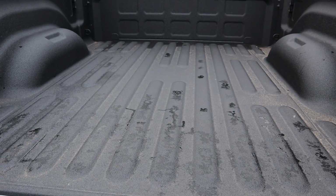LED bed lights, again, this bed's a little bit bigger, it's 6.5 feet long roughly. And then you can see the cargo light up top. And then with the bed, you can lift it up, super light.